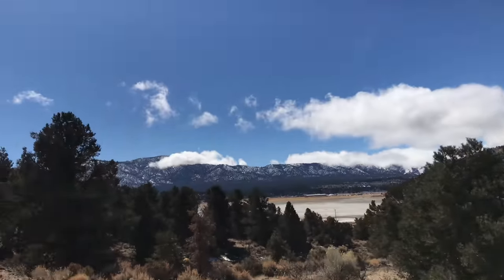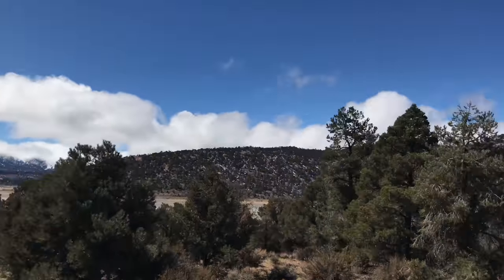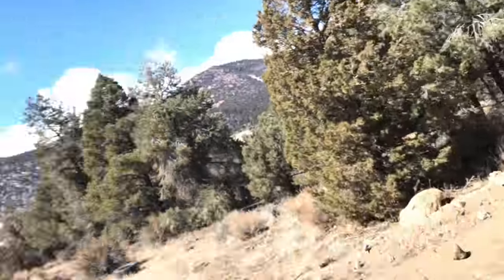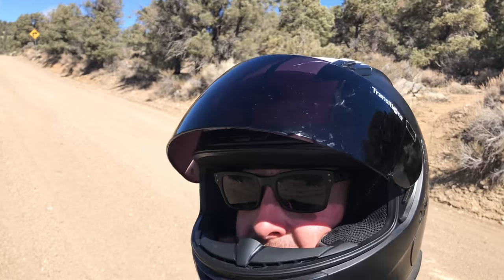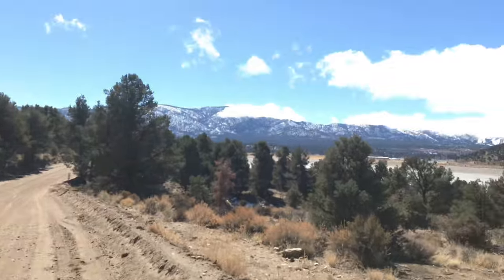So anyway, I did not expect anybody to be driving on this road, but that's okay. So this is what we got, guys. Now I'm gonna head over to the Fawnskin area. If I see another great spot for another good view, I'll stop and take that. But yeah, guys, it's about 37 degrees. I'm freezing my balls off, but it's cool. I love doing this for you guys.